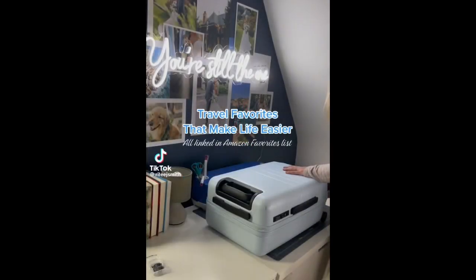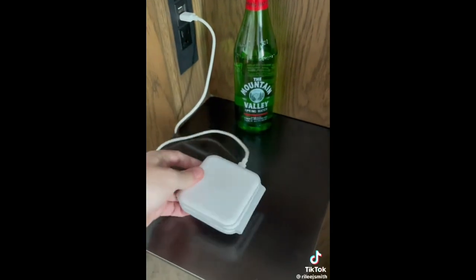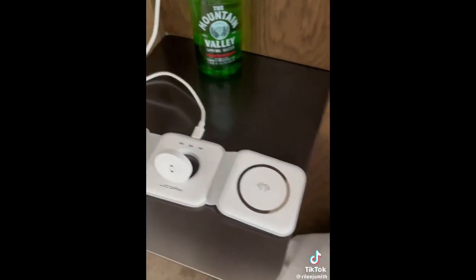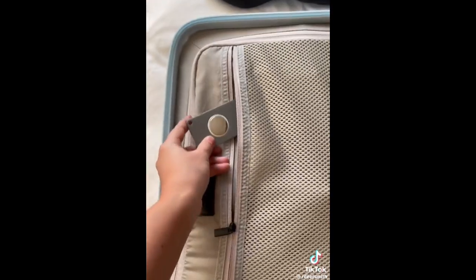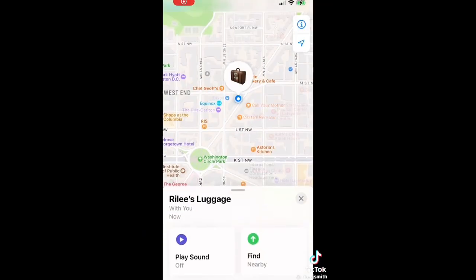Today, I am sharing my favorite Amazon finds that make travel so much easier. First up is this 3-in-1 charging pad that folds up so compact and allows you to charge your phone, your Apple Watch, and your AirPods all at the same time. This thing is perfect for traveling. This super slim AirTag holder fits perfectly in a wallet or a suitcase. I love it so that I know where my bag is at all times if I check it at the hotel or if it's in baggage claim.